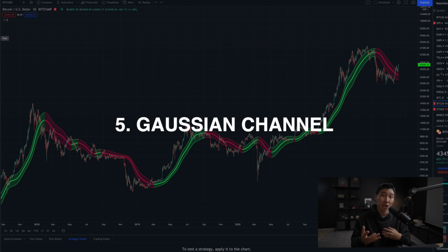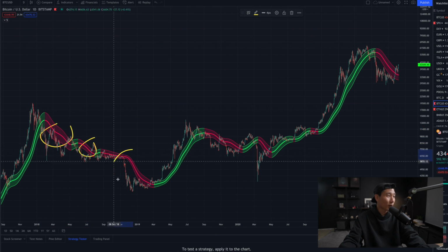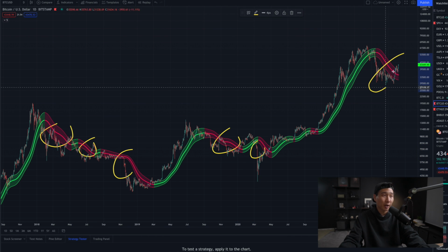Now, next is the Gaussian Channel. This is one of those indicators that I like to use at the very end to give me a broader perspective on where the market's at. Anytime there is red, that indicates a bearish trend. And anytime we see green, those are bullish trends.